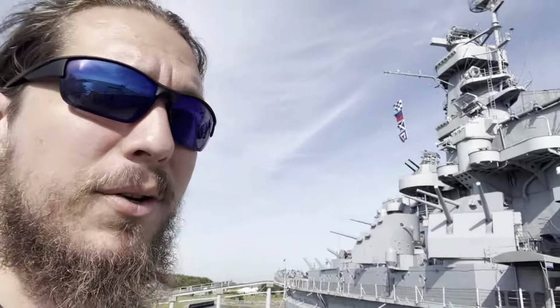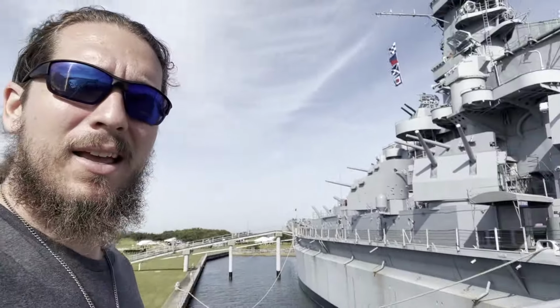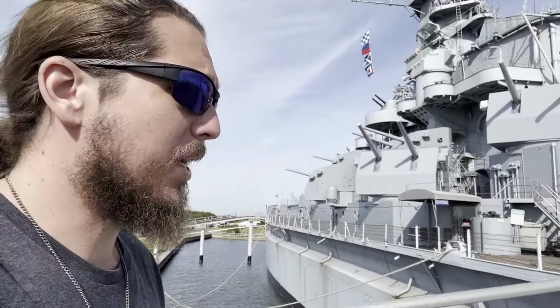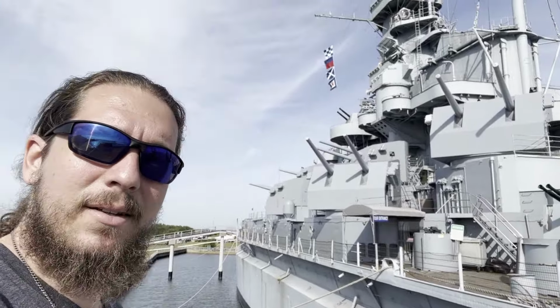And I think battleships are so cool because they're just like, how many guns can we stick on one boat? It's basically like a floating castle.